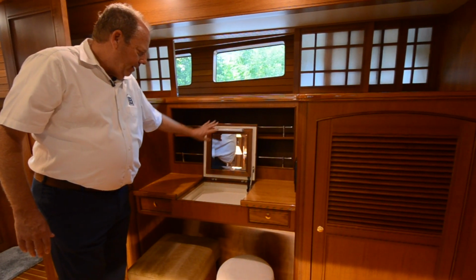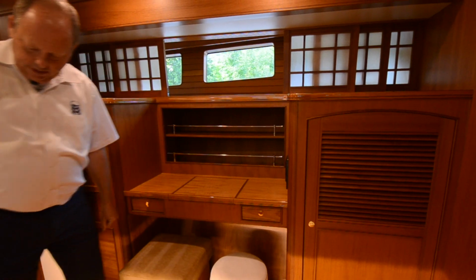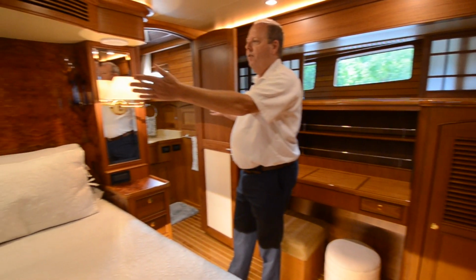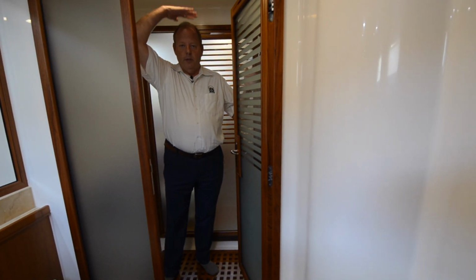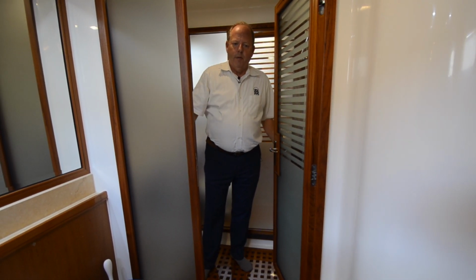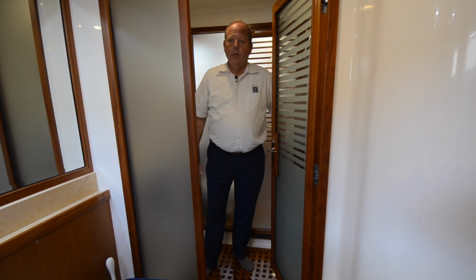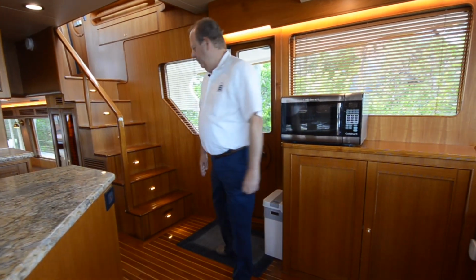So you've got a nice lighted makeup mirror, stool to sit on, and we've got the his and hers heads. So each of you have your own head. And just to give you an idea how big the shower is, I'm 6 feet tall. There's plenty of room in here. It's a really nice shower. Windows are frosted, so you're not looking at each other from the head. Really works out nice. All right, let's go up to the command bridge.